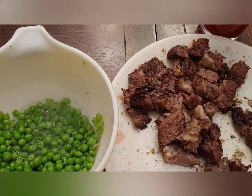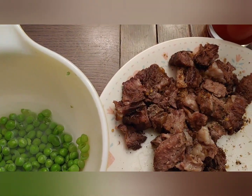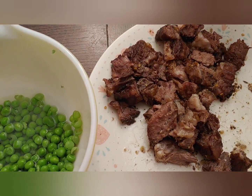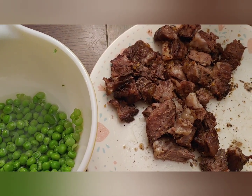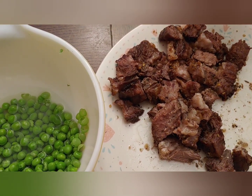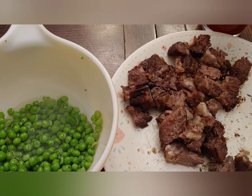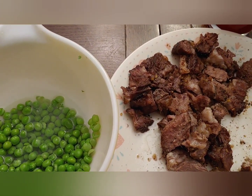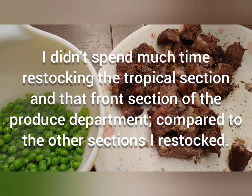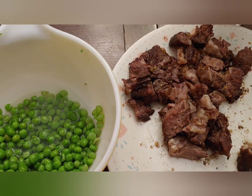During my shift, I also restocked some pineapples and mangoes for the tropical section. And at another point, I restocked varieties of bagged and bulk apples for one of the front sections of the produce department.